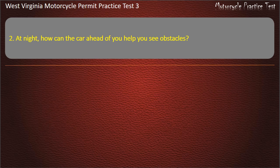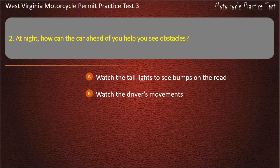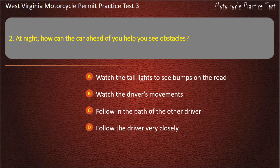Question 2. At night, how can the car ahead of you help you see obstacles? Watch the tail lights to see bumps on the road. Watch the driver's movements. Follow in the path of the other driver. Follow the driver very closely. Answer. Watch the tail lights to see bumps on the road.